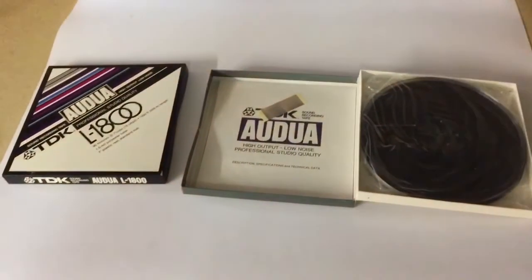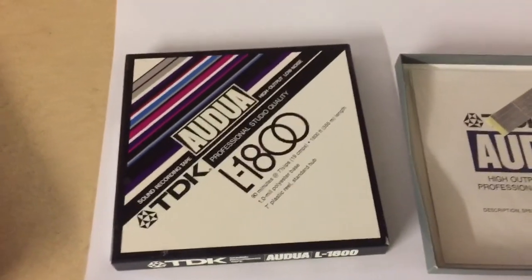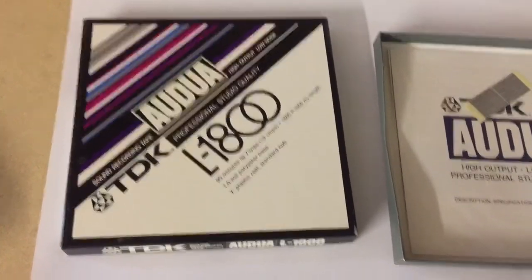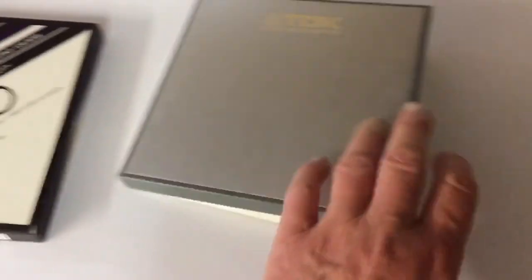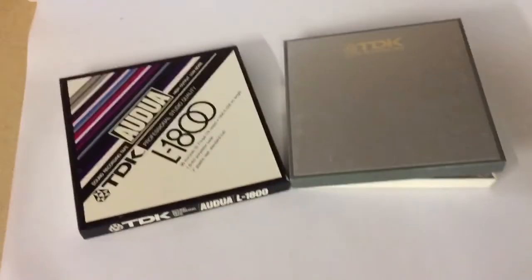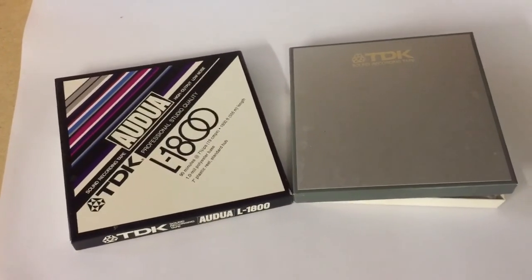A couple more used reel-to-reel tapes. These are the TDK Audua. If you ever come across these, they have quite a following, and you can get a lot of money for them. Actually, there are a couple different box types for these. And just these two used tapes with music recorded on them sold for $30.